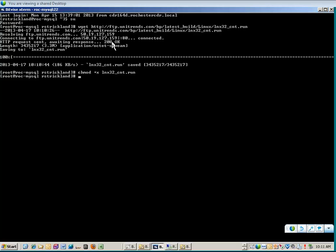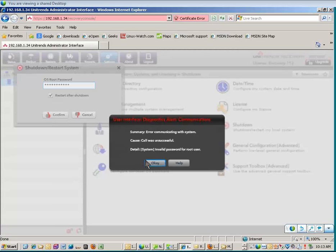So just dot forward slash. You need the dot forward slash in front of that file. Oh, the forward slash. Yep. LNX. Like that. Yep. Very good.